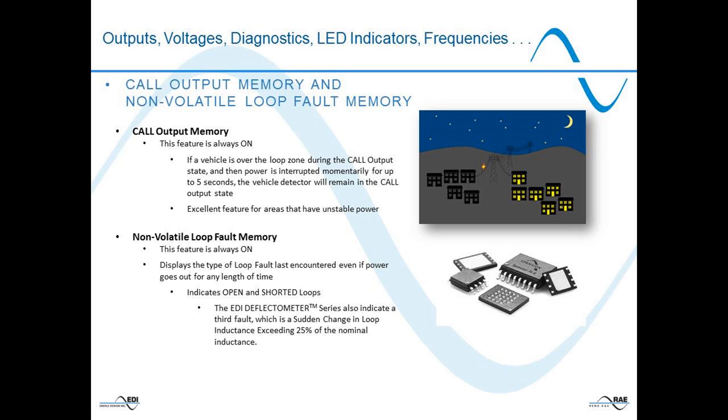The loop fault monitor continually checks the integrity of the loop network. The detector is able to detect shorted and open loops, and the EDI deflectometer series models can also detect sudden changes in loop inductance exceeding 25% of the nominal inductance.